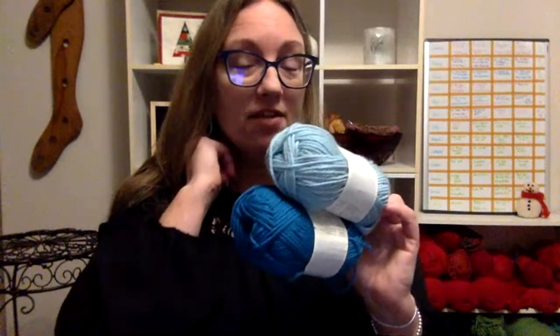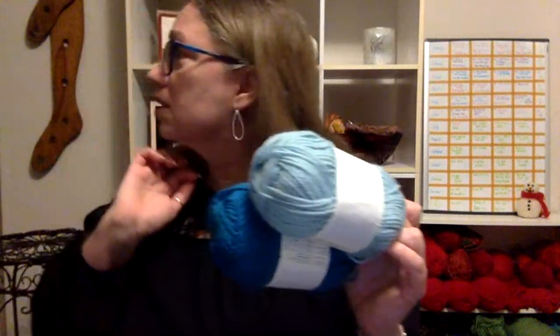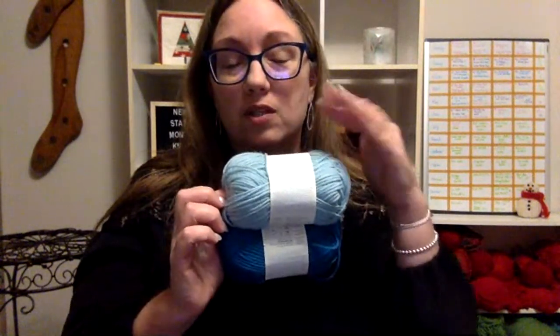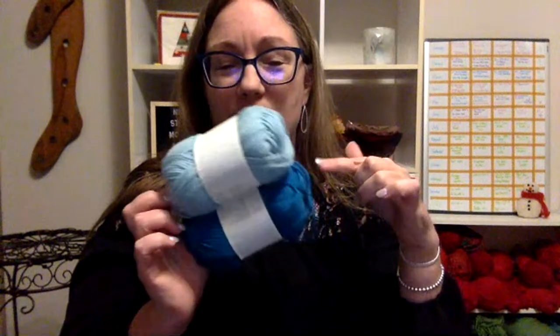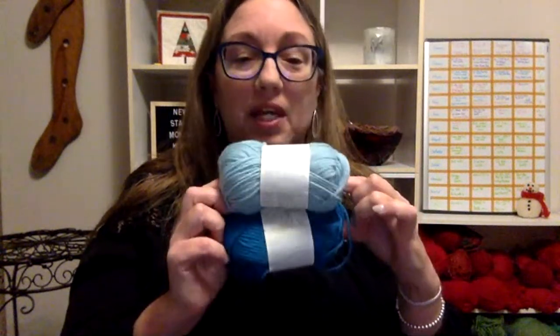So what I may do is pull out, just gonna see if I had them right here. I don't have them within arm's reach. I've got the other two balls, so I may add those colors in. There was another, I think there was a blue kind of in between these two, a medium blue, and there was a white. So I may add those four colors in, or I just may take a peek on Little Red Mitten's website, see if they have these two colors in stock and get another couple of balls of these two colors and just carry on.